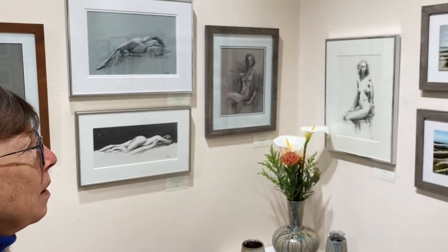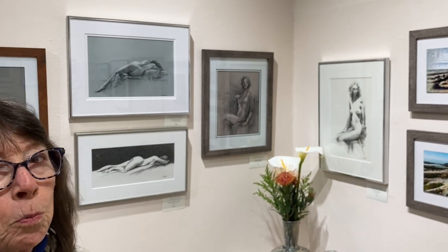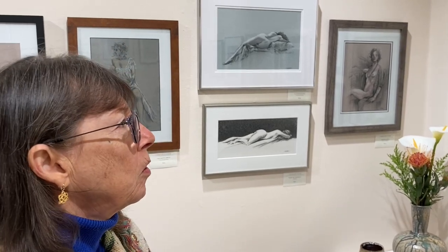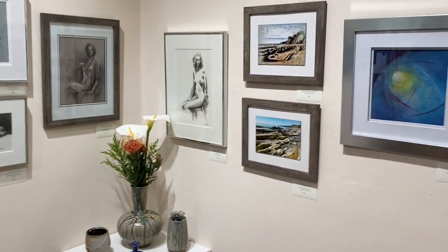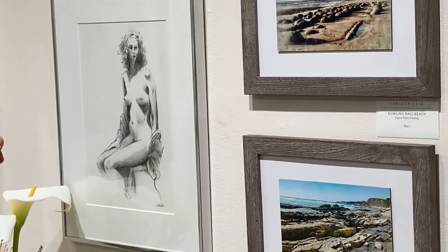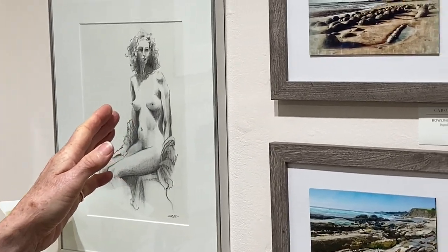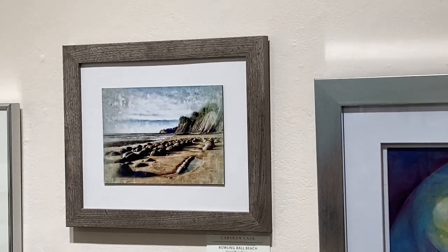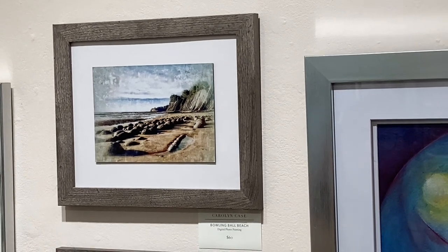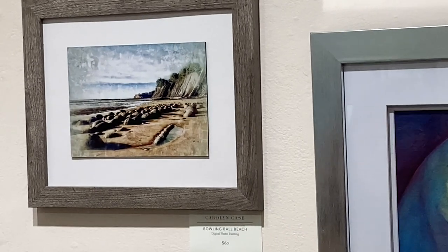And lately, in the last year or two, I've started to experiment with digital photography and manipulating images, and that's what these are here. This is Bowling Ball Beach, which is nearby, and Schooner, which is right next to it, just a couple miles down the road. I took a photo of Bowling Ball and added some texture in the sky and in the foreground, and manipulated the color a little bit to just try to get kind of a different mood.